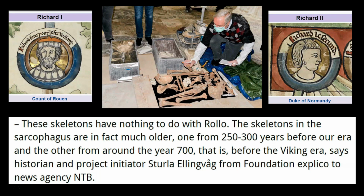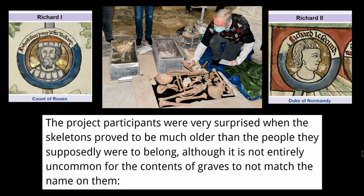This is absolutely crazy. How do remains 1,200 years older than their respective tombs get there? How is that possible? But the historians have this covered, right? They tell us that it's not entirely uncommon for the contents of graves to not match the names on them, right?